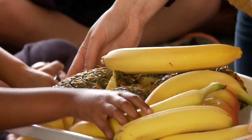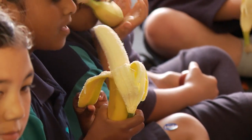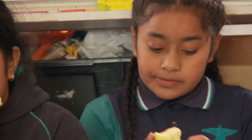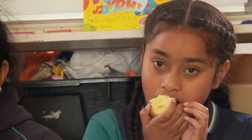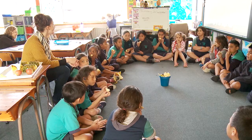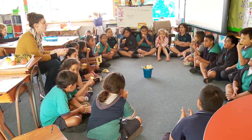Do we put them in the rubbish? What do we do with our food scraps, our fruit scraps, Israel? Okay, what about we go give it to Hetty. Why do we give it to Hetty? So she can get healthy as well, because fruit is really bad for us? No, it's really healthy for us.